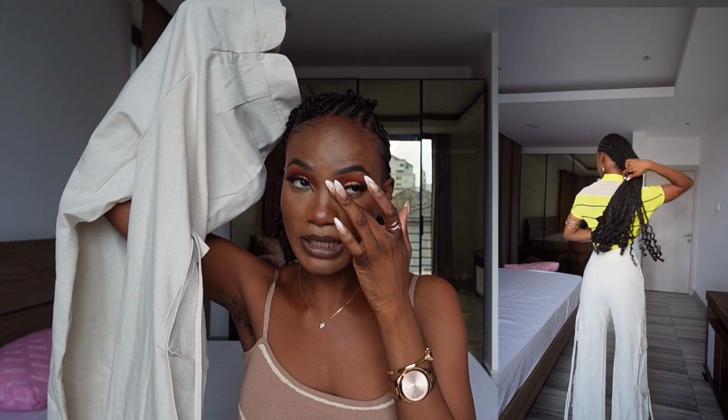You guys, I'll show it here so you can see what I'm talking about. But it looks so nice. The length is not so bad as well, because I thought it might be too short for me because I am a tall babe. I'm 5'9", so sometimes the trousers be hanging. Okay, but this was not too bad. I think this one is quite okay.